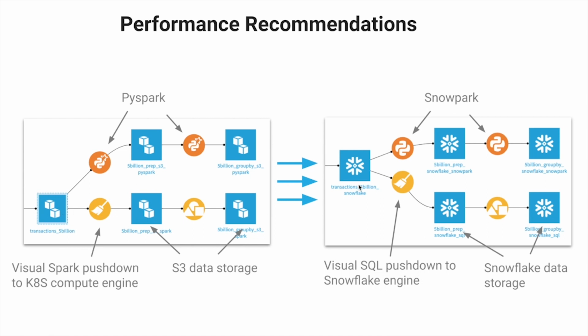And we decided to move our data over to Snowflake and change each of our recipes from PySpark over to Snowpark, so using the Snowpark APIs. And then we pushed our visual recipe compute down to Snowflake's SQL warehouse engine. The visual stuff happens automatically behind the scenes, right? Dataiku does all of that magic for you. But we did have to rewrite the PySpark code as Snowpark, which was a relatively easy lift.